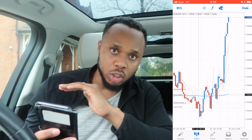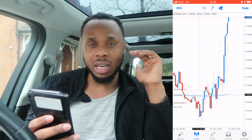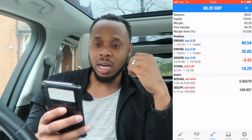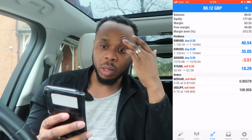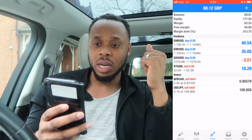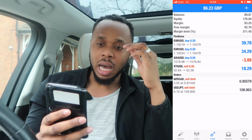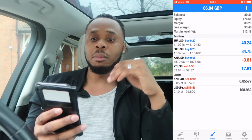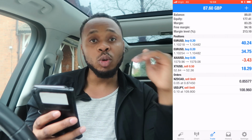And then I said to myself, I'm going to stop adding any more positions. I'm just going to let these two ride and just see how they go. As you can see, I'm about how many pips in profit right now? So Euro USD from 1021 to 1048, that's roughly about 27 pips in profit in the first one. And then the second one, I'm roughly about 23 pips in profit too. And I'm also in profit in oil, and I'm currently losing on gold right now. So this is Forex. You can see that I placed 3 buys and 1 sell.